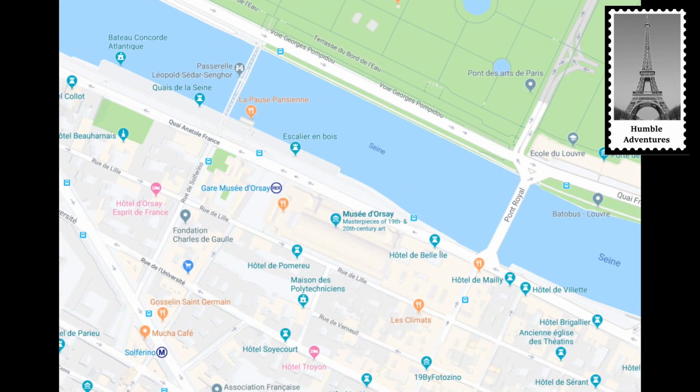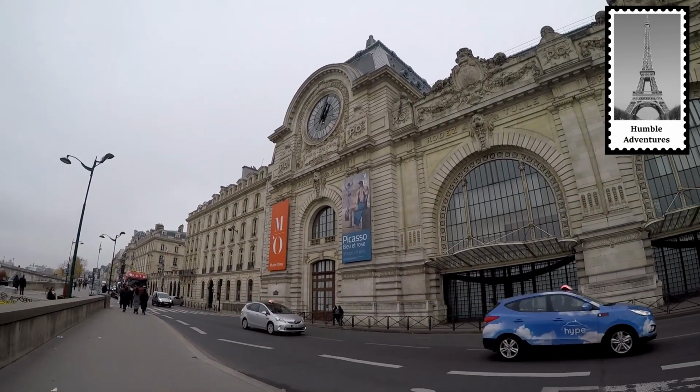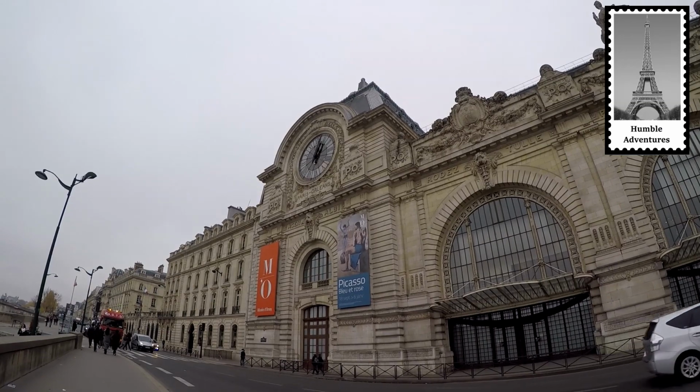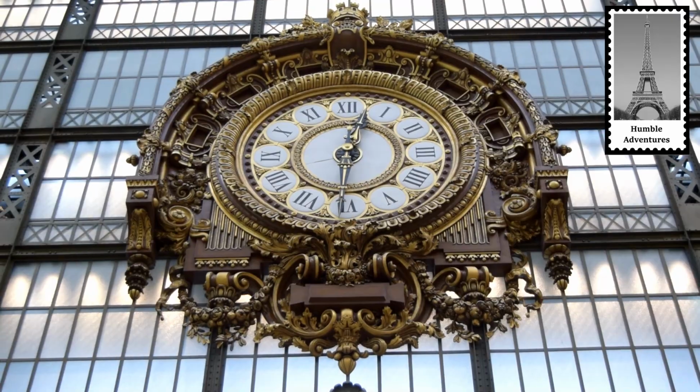Next we have the Musée d'Orsay. This museum actually used to be a train station, and you can certainly tell both from the inside and the outside. But personally, I don't think it's a bad thing because I think it fits well as a museum too.